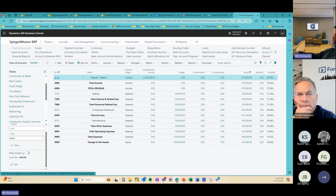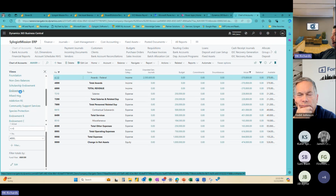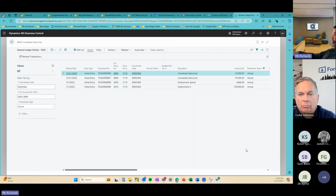If I want to, it doesn't have to just be a fund. Maybe I want to look at the endowment. Let's see, here's an endowment A, we'll call it. Endowment A, I've just filtered on that particular dimension, and I can now tell you everything that's ever happened in the history of this endowment. It has a $120,000 net asset balance. You can see that the corpus amount was received on January 1st. There has been a $4,000 spend, which is in line with the 4% spend rate. And then we have a couple of entries here for unrealized gains and losses at the end of the year.